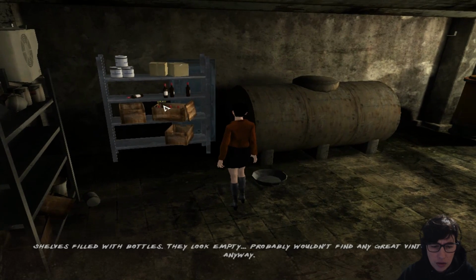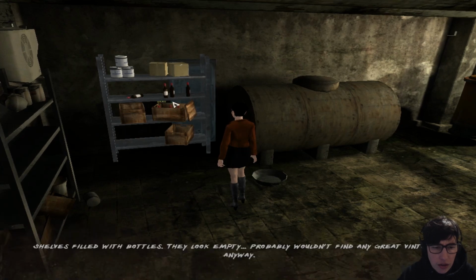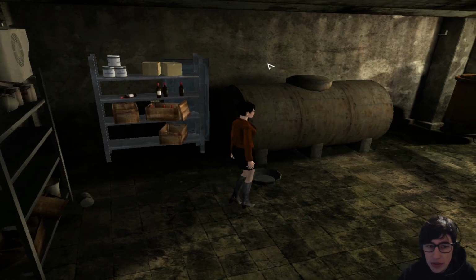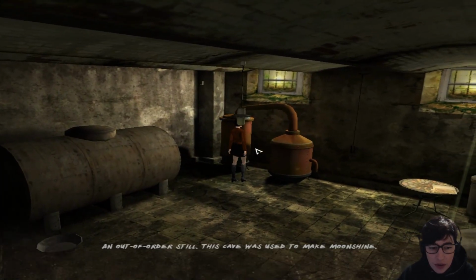Shelves filled with bottles. They look empty. Probably wouldn't find any great vintages anyway. There's a door behind there, isn't there? I swore I saw something earlier. There's obviously a door right there, but whatever. And out of order still. This cave was used to make moonshine.